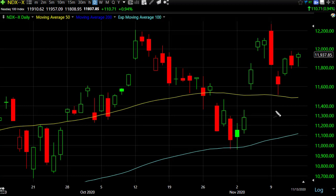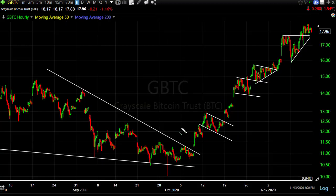But Bitcoin, which we've been long through GBTC, the Grayscale Bitcoin Trust, was up 2.4%, and it's had excellent, excellent price action. So here's a 60-minute chart of GBTC. Big, big bullish consolidation over here. Once it breaks out, look at this, bull flag, symmetrical triangle. Now, I had a measured move target expectation for this leg, actually coming out of this flag here, of 1775.